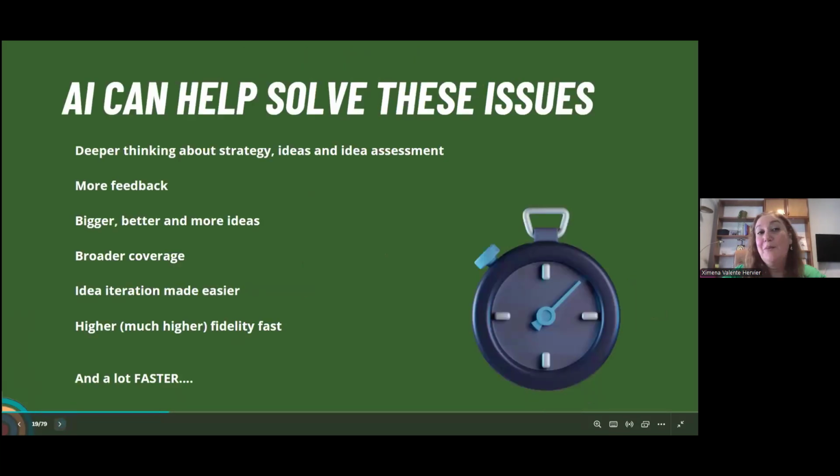So we think AI can help solve these issues. Using these AI tools we are going to share with you today, we can deepen our thinking and working around strategy and ideas assessment in a much faster and easier way. We can get more feedback, and AI will help us with that. We can work around bigger, better, and many more ideas. We will have a broader coverage because it will help us go into places we are not even thinking. The iteration of ideas is really easy with the help of AI, and we can get much higher fidelity in a faster way. And all this a lot faster.